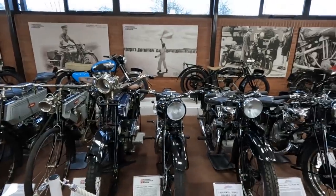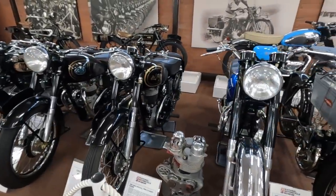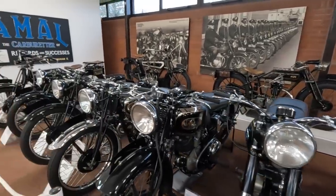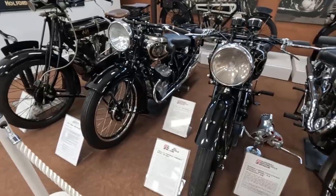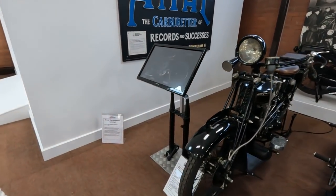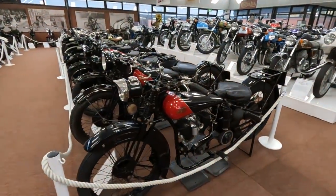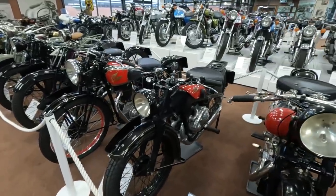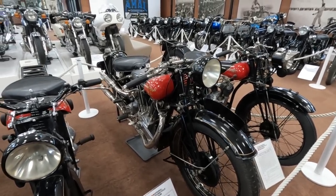Do you think they made one or two bikes? I think they did, yeah. One of the older ones here, 1904. Quite a mixture of bikes here. 33 AJS down here. One at the back there. Amal carburettors, got them all grouped together. Coventry Eagle. That's something I must admit I've never heard of. 1928 Coventry Eagle 1000 Flying 8. To appeal to speedmen, it says.